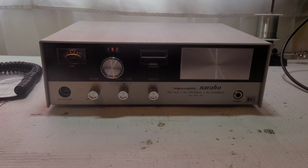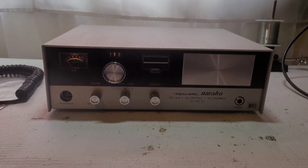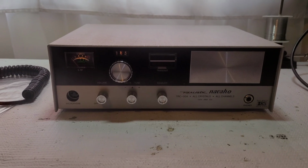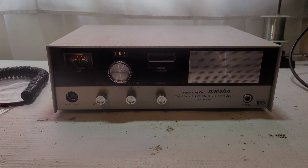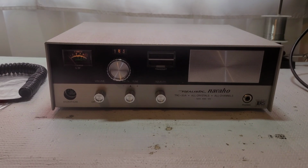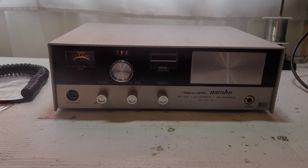Guys, on the bench, we have a Realistic Navajo TRC-30A. It's a 23 channel base/mobile unit. Yeah, you can use these as a mobile unit. So this isn't in for repair or anything.